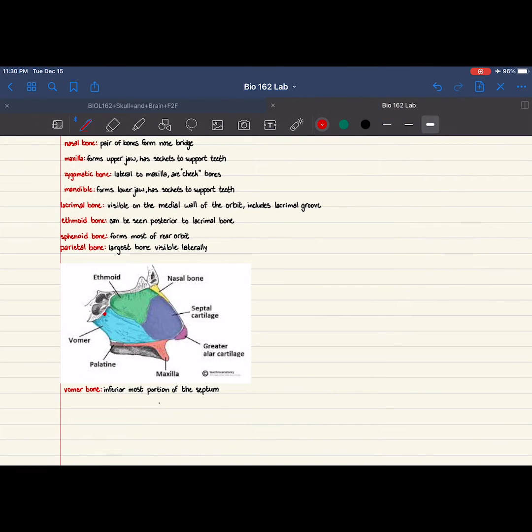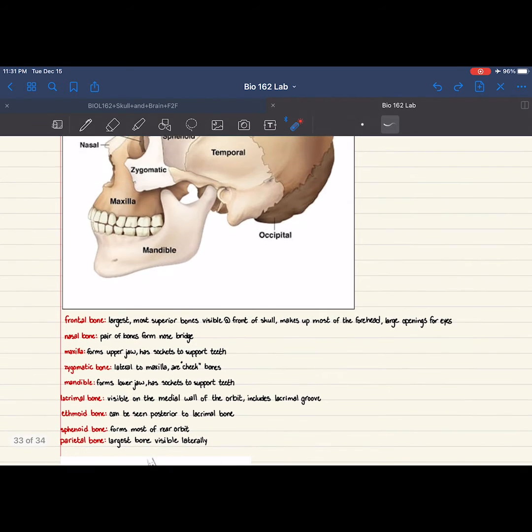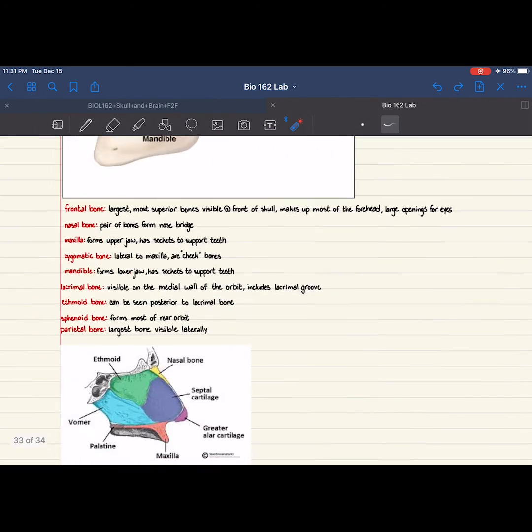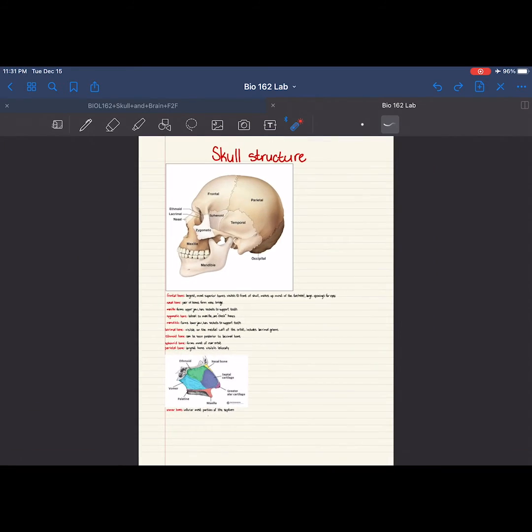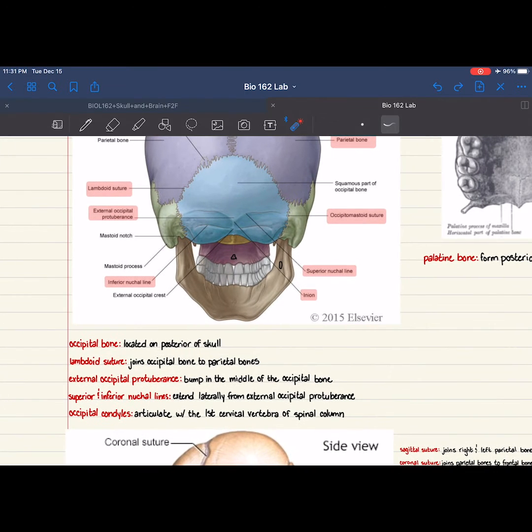And then moving on, we have our nose bones. So they're one bone, which is the vomer bone. This blue part right here. It is the most inferior portion of the septum. Let's go back to our other view of the skull. If you were to draw out the whole nose, that bit right there at the bottom between the two nostrils, that bone.